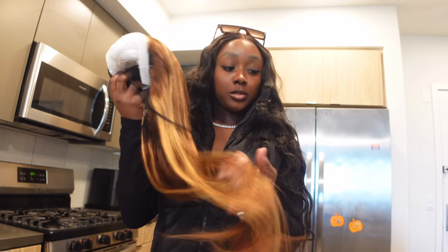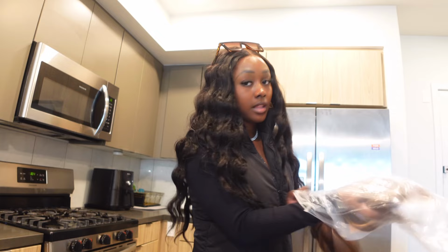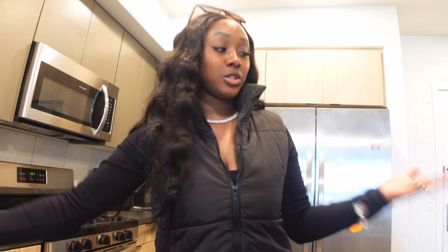And this is a 24-inch straight unit. Like, I'm on these glueless units real bad. The past two units that you guys saw me wear in this vlog, the red and the braided unit, those were frontal units. I'm just not really here for the whole frontal thing and whole glue thing. Like, who wants to do all that? Who wants to do all that extra work? Like, I don't want to.